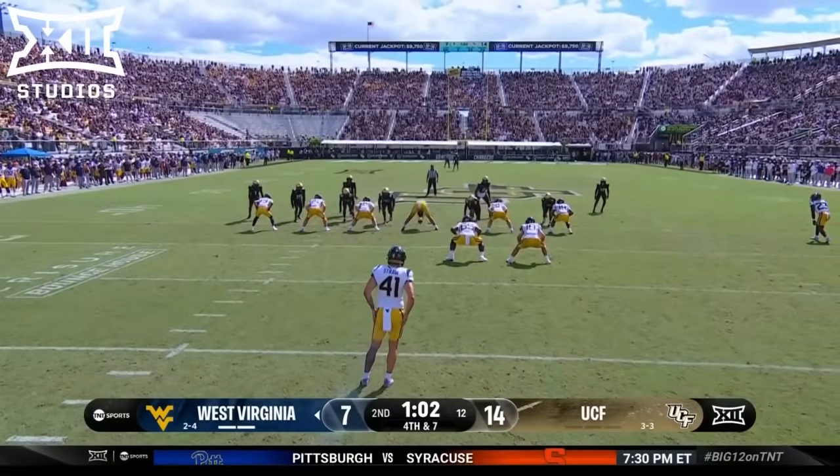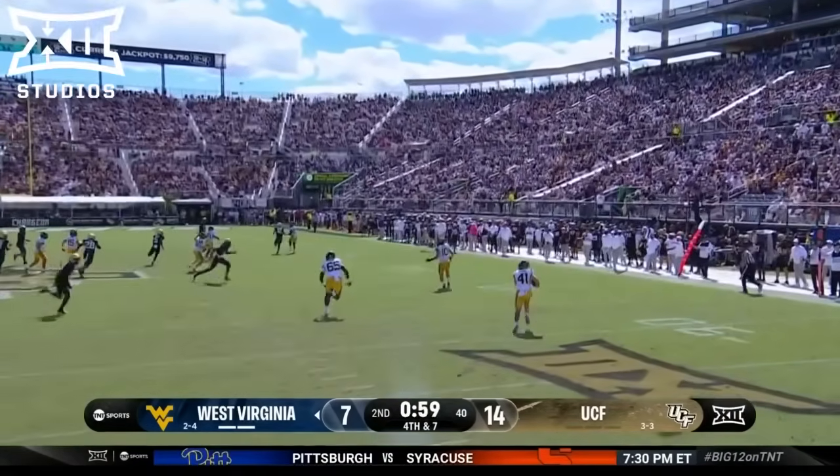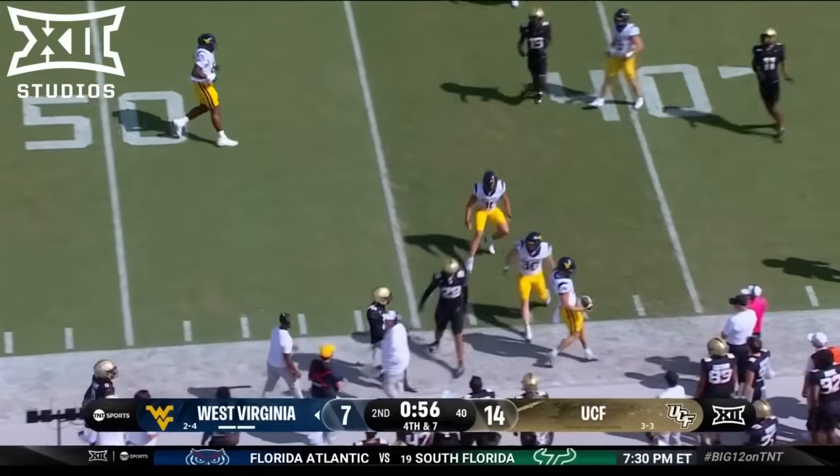Dynamic punt return man for UCF. He's going to take off. It's a fake. Gets the block he needed. First down, Mountaineers.